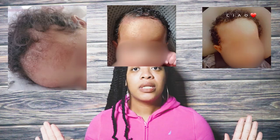So please try it out if you're struggling just like I was, trying to clear your baby's cradle cap, and your hands are tied and you don't really know what to use. I highly suggest trying that out and seeing if it'll work for your baby. So that is how I cleared my baby's cradle cap in 2 nights. I used these products all day for the 2 days, and I used it before bed for the 2 nights, and after 2 nights her forehead was completely clear.